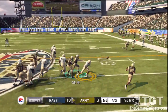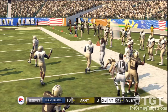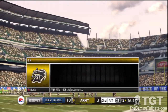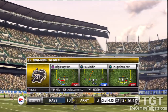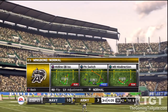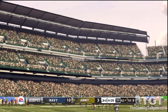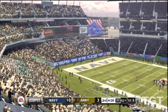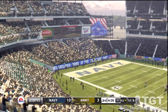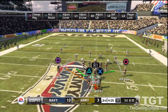They go option right. Pitches, and he's got room. He's at midfield. The reason why it's so crucial to be able to run effectively like this is it keeps the defense guessing. They have no idea whether you're passing or running, even if you need medium to long range yards. We've got a first and 10. Ball on the 42-yard line.